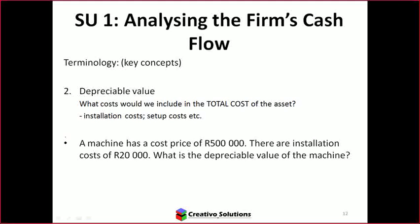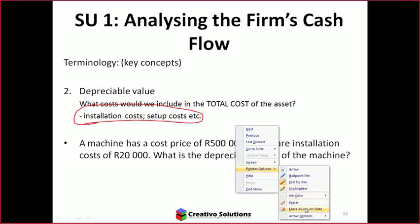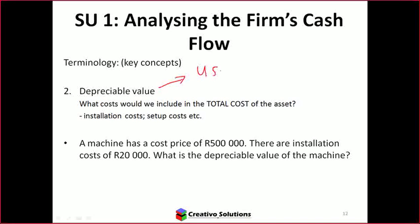Come, tell me, you've done accounts. What is depreciable value? The cost. What cost? The total cost. Okay, the cost, like the installation and, well, the actual product and the installation. Okay, so why do we include those? Can I use the asset if I haven't installed it? No. Okay, so depreciable value is the actual asset that is in a useful state. I can't use something if it hasn't been installed. I can't use something if it hasn't been set up.